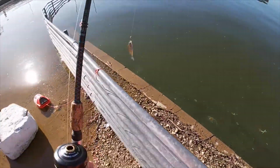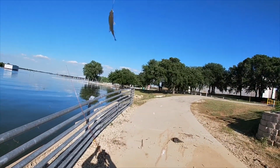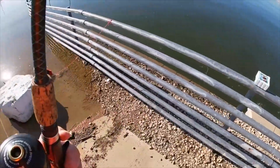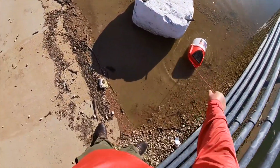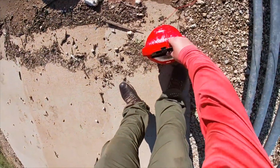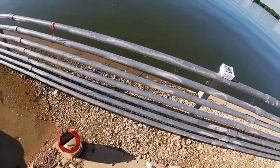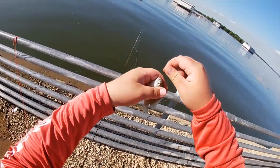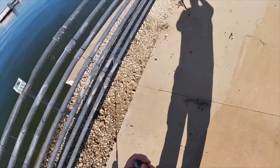There's fish. And it's a longear. There we go. We got one. Hopefully we start catching a bunch now. Pretty little guy. Sure took a while, but we got one. Made my day right here. I sure would like it if we could catch a few more. This guy's pale. Look at that.